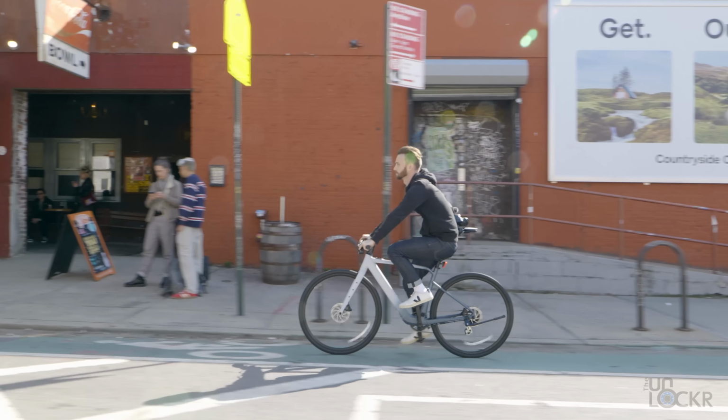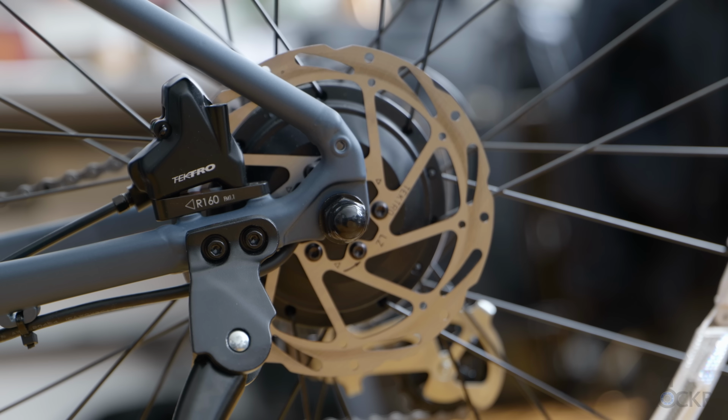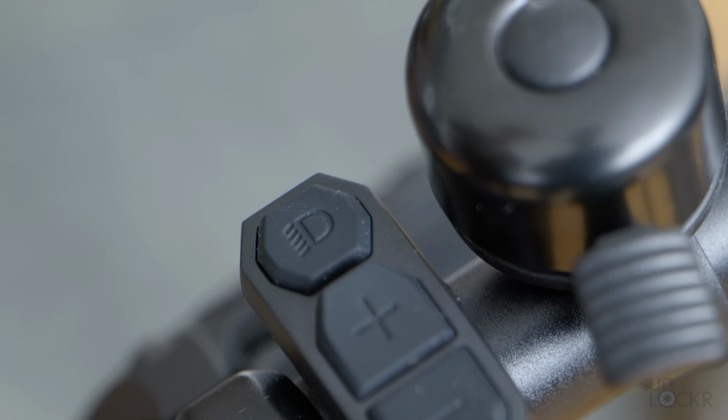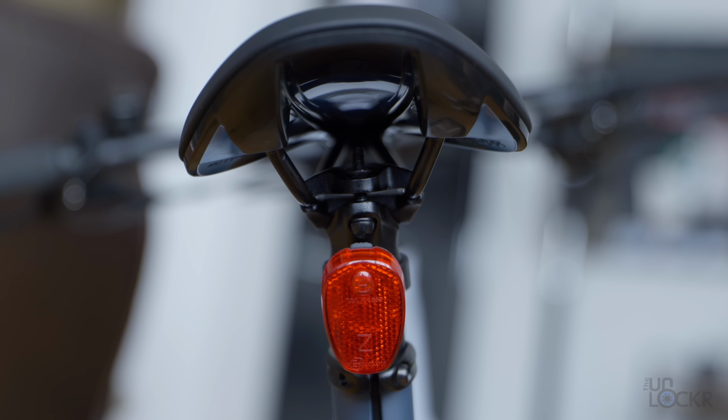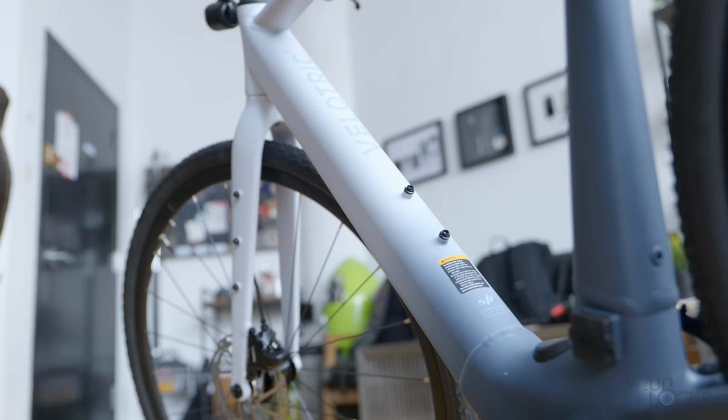Now, the styling is very much like any normal street bike with thin tires, hydraulic disc brakes, a headlamp that is connected to the internal battery and turned on by pushing this button on the handlebars, and a rear light that is battery powered and turned on by pushing a button on the back light. Now it comes in 2 colors, this frozen blue I have here, and a crystal black.